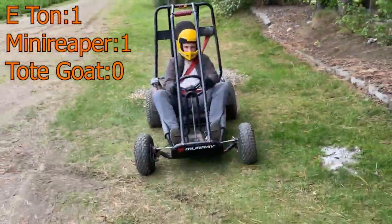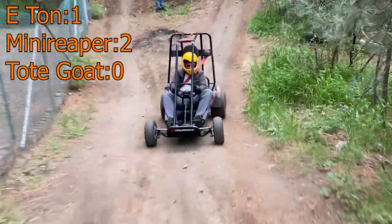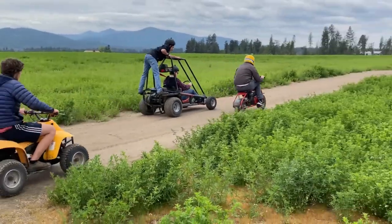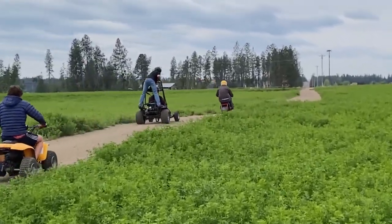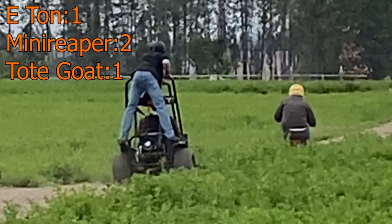The Murray Explorer comes out on top with the top speed being about 3 miles an hour faster than the Tote Goat. But we did a shorter distance drag race and this happened. So because of this, we're going to give the Tote Goat the point for its better acceleration. Now, let's do some more short distance drag races, one by one, timed this time, of each vehicle, and see which vehicle does end up coming out on top.